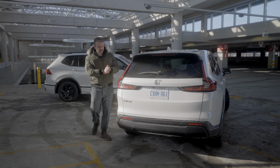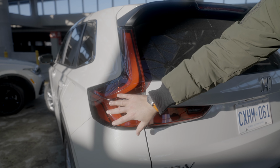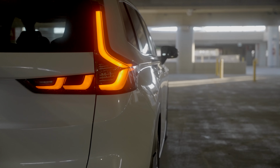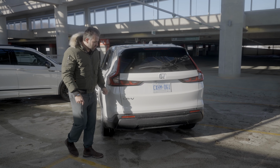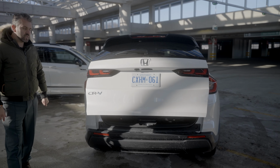On the back side of the CR-V, we got these flashy tail lights. They're a nice design, nice touch. Someone said to me the other day, they kind of look like BMW design, maybe. You have the all-wheel drive badge at the top. That way you know this is a full all-wheel drive. And then if we press this button over here, we get access to the trunk area.